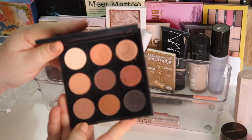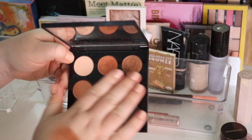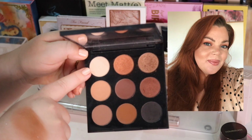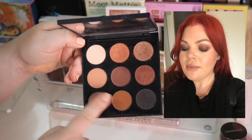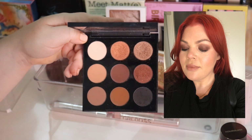And I use this probably the most. I think I did a full-on smoky eye one day, but then I also did a really neutral look. So I use this quite a lot as a base shadow, and I think I did more of a look like this, and I think I did more of a look over these ones here, but I will show you pictures anyway. Not bad, you know.